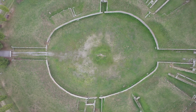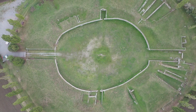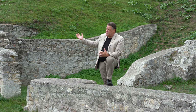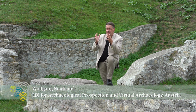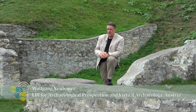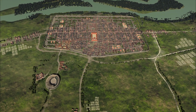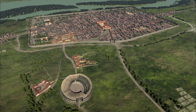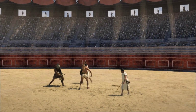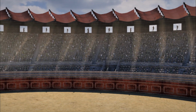This amphitheater here in Carnuntum was, in Roman times, the 4th largest amphitheater of the whole Roman Empire. And if you imagine these remains, and if you imagine how with modern technology all these remains can be digitized and made into virtual reality reconstructions, then this is a new step in the presentation of our Roman past. And in this amphitheater there were about 13,000 people when the gladiatorial games started here.